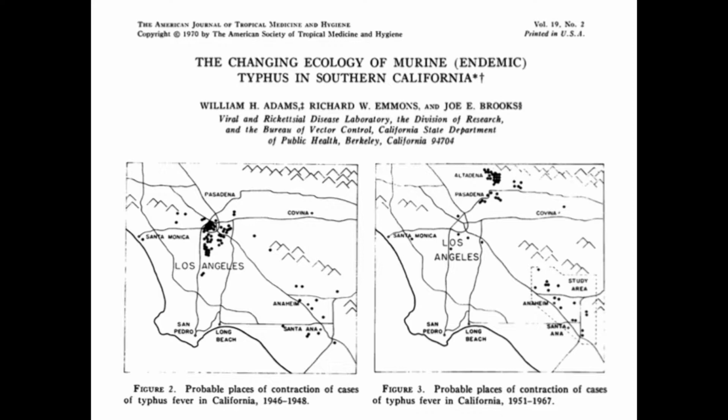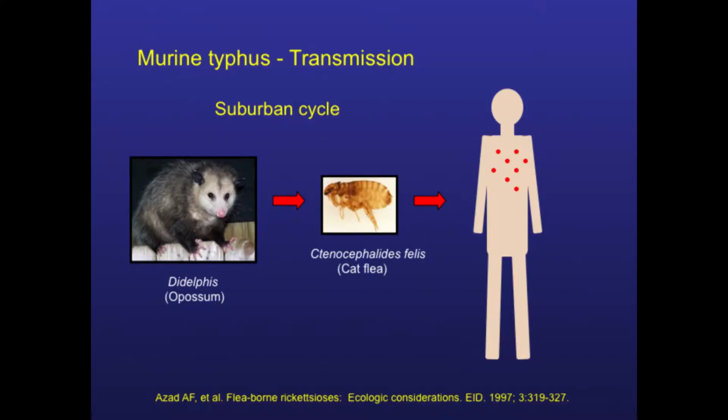But in California, where murine typhus seemed to remain endemic, someone noticed something different. Rather than being in the city of Los Angeles, where there was a dense population, where you might expect a dense population of rats, they started seeing cases of murine typhus out in the hills, in the surrounding part of the cities, the suburbs. And when investigators looked at this, they didn't find rats that were seropositive for Rickettsia typhi.